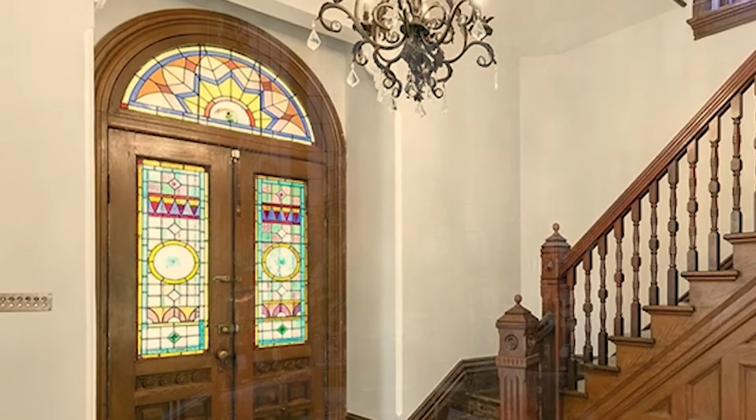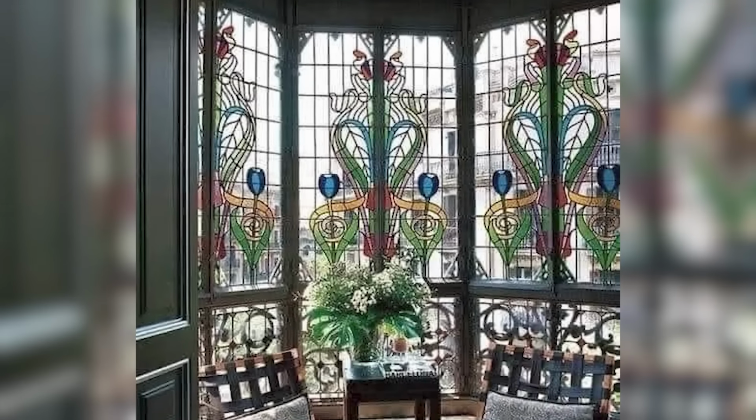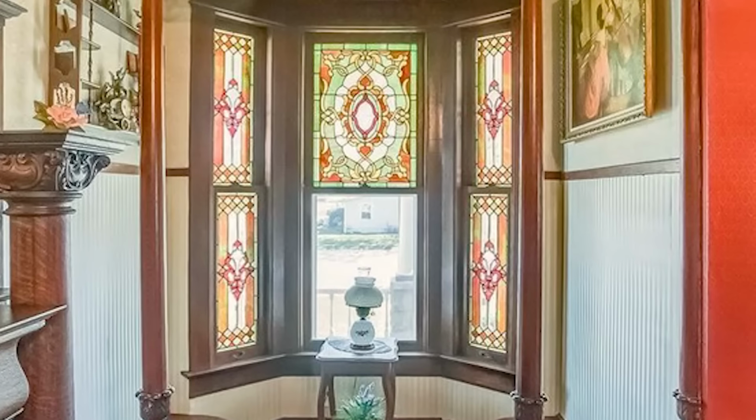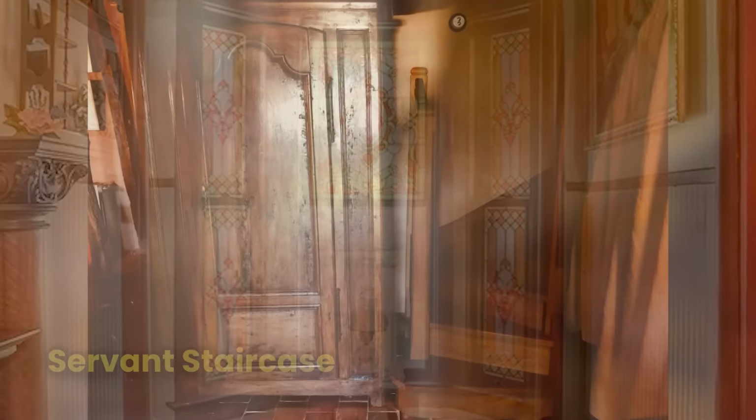Even public buildings like city halls, libraries, and museums also integrated various types of stained glass doors and windows, often used to commemorate historical events and honor heroes. Servant staircase.